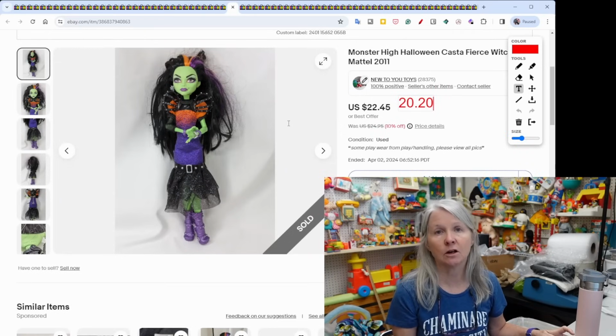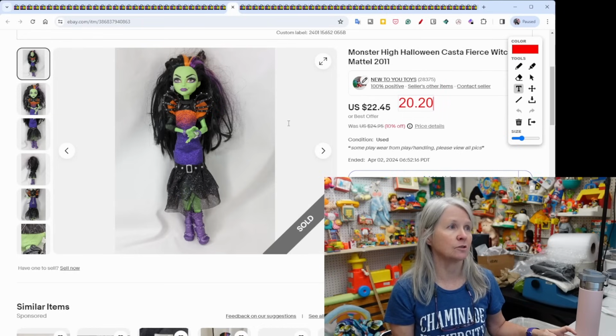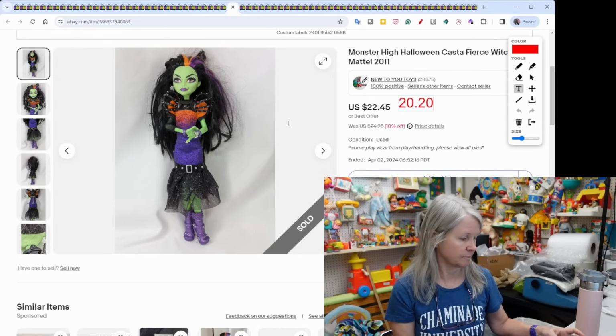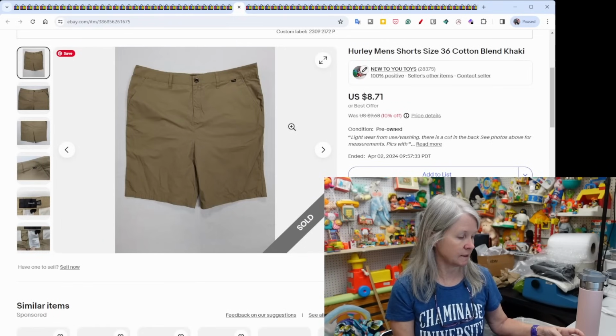Monster High dolls. This is Casta Fierce, and she sold for $20.20. Hurley men's shorts sold for $8.71.